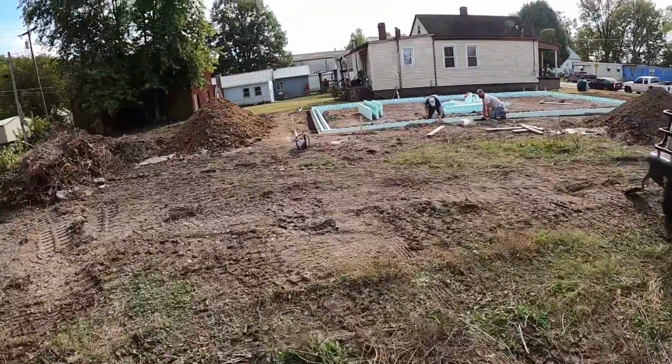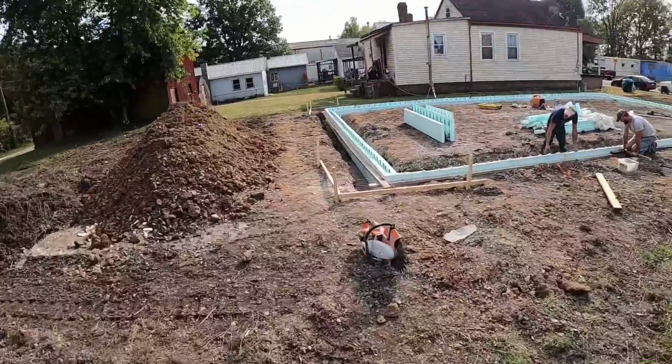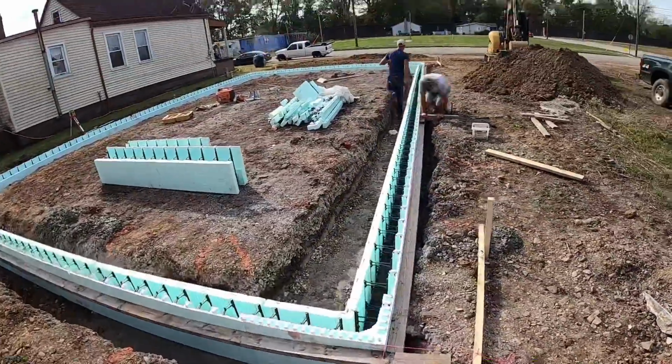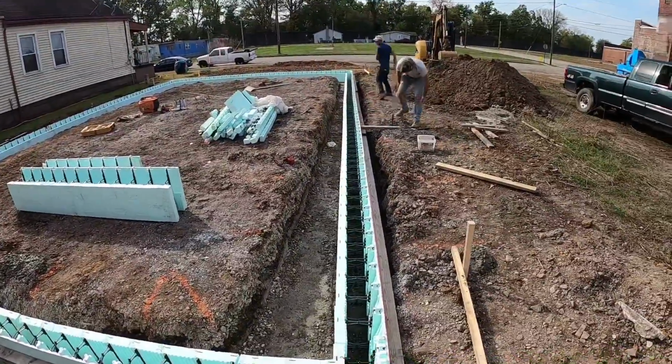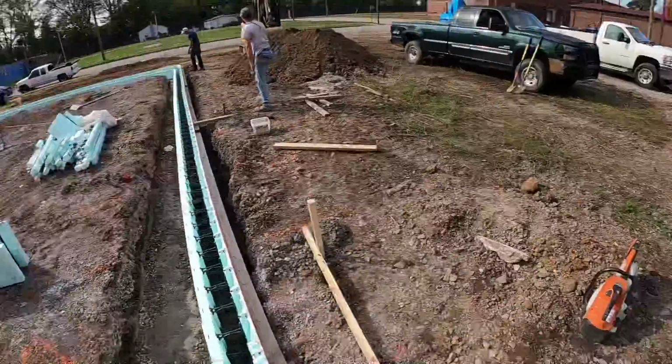All right, just rolled back in the job site, and Matt and Jason are getting this knocked out. Looks pretty good. They got their stiff backs on. They're putting a few kickers on to hold the wall straight, just to kind of adjust everything where it needs to be. They'll get her foamed down and ready to pour.